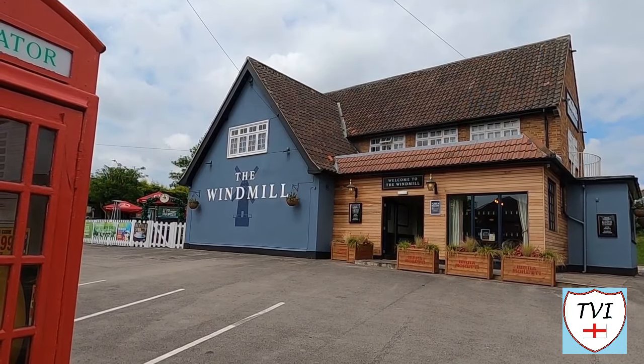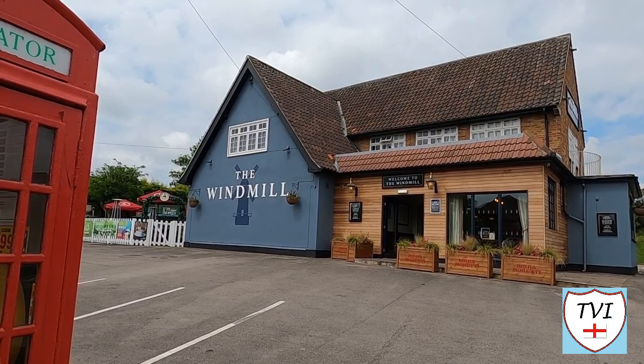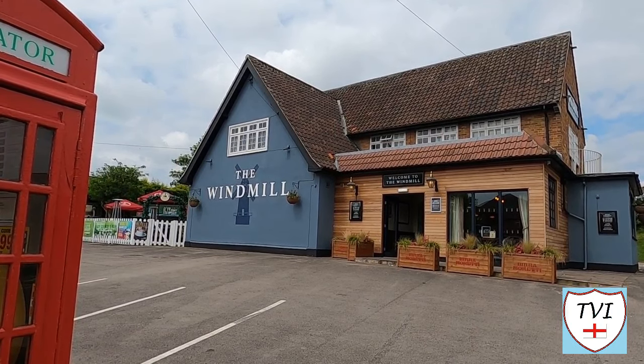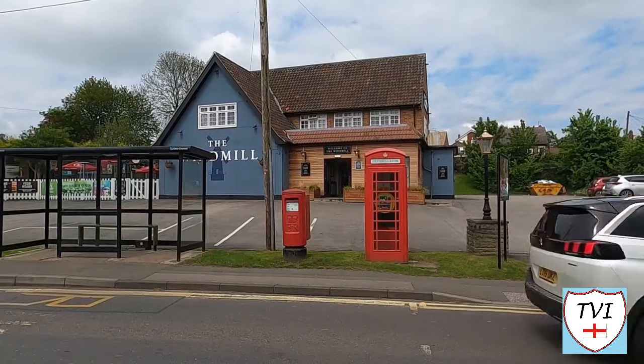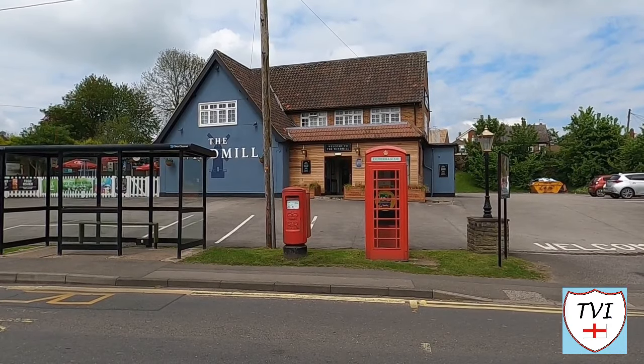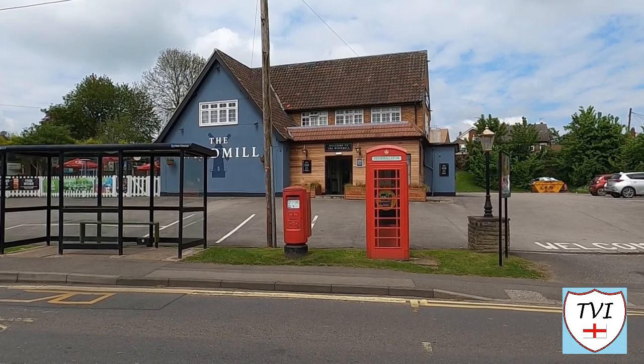It used to be called the Pear Tree Inn, and back in 2018, it was closed and described by local news wires as tired looking. It's recently had a £300,000 makeover, and it's in business again. An old phone box stands right outside.